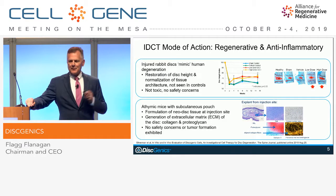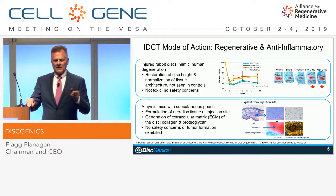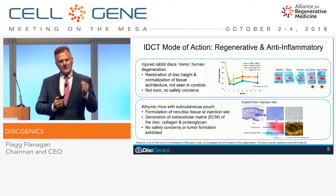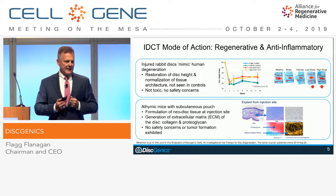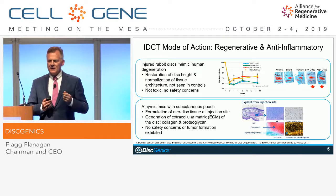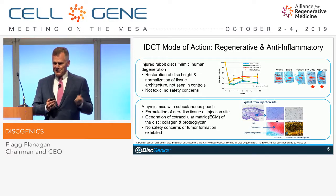We did an athymic mouse study, and I want to talk about this study in a little bit more detail because we were asked by the agency, from a toxicity and a tumorigenicity standpoint, to do a live model. We did that using the athymic mouse study, which is a very well-known model in various different modalities. We did that study, and not only did we not show any tumorigenicity, but we grew disc tissue.